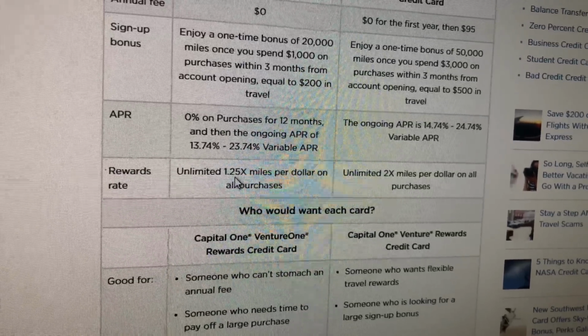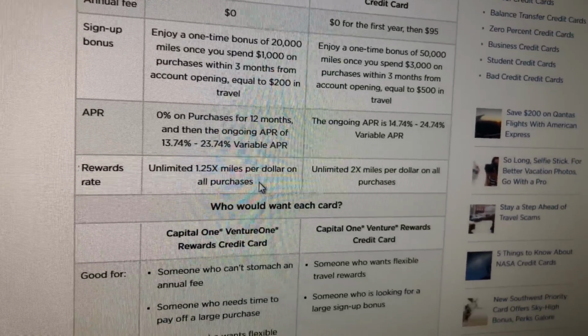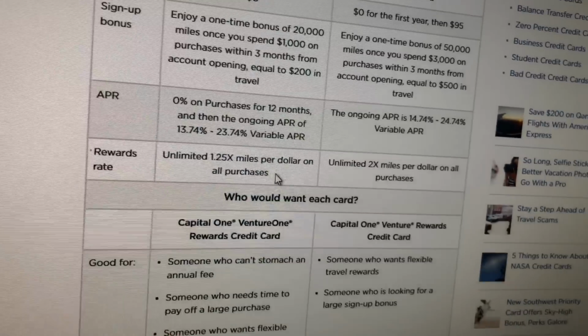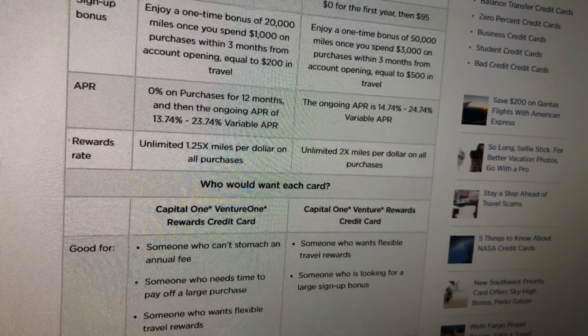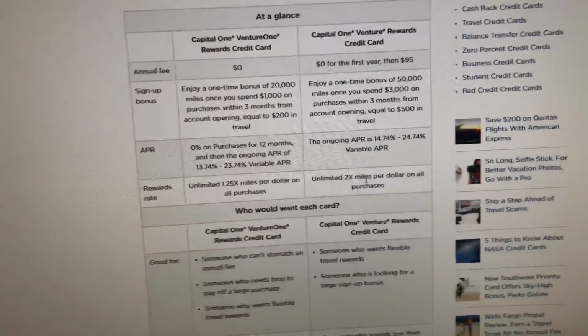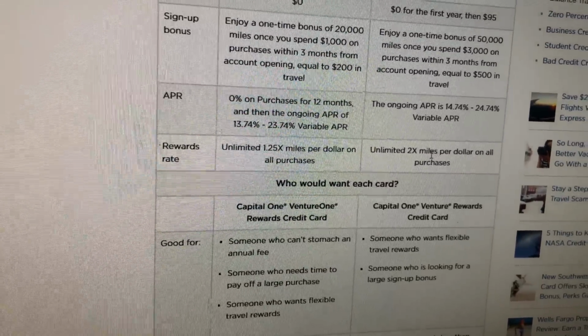I only get 1.25 miles. So that means basically I only get 1.25 miles on every dollar spent. The thing about it is Venture here gives you 2 miles, a full 2 miles. So let's say that in a year you did all of your major purchases using a credit card.